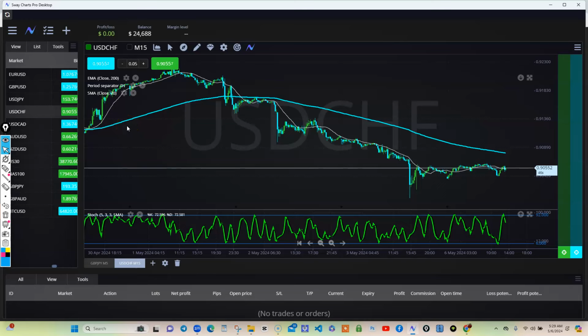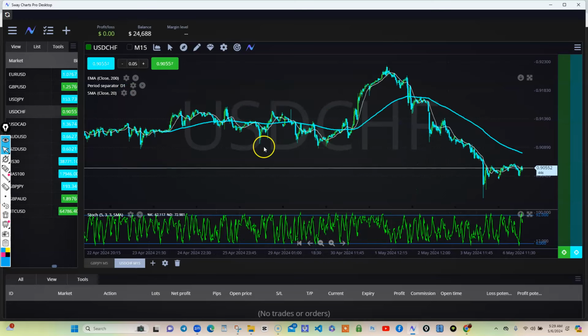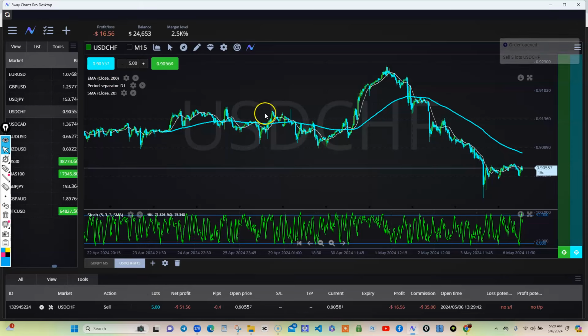This is USD Chef. Okay. So there's a couple reasons why I feel like this is just perfect. Number one, stochastic is high. Boom. Number two, confirmation number two, we're in a downtrend because all the candles are below this 200 moving average. Number three, they all stick close to this 20 and drop. So what we're gonna do is I'm gonna go in. Let's do a 5 lot, and I'm going to sell off on the M15.